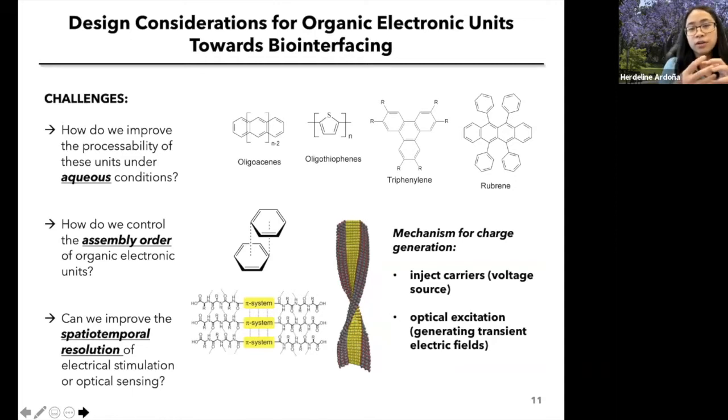So first of all, conductive polymers are normally processable under organic solvents. But if we want to biointerface them, they have to be processable under aqueous conditions. So the approach here is, instead of using the polymer equivalent, perhaps use the oligomeric equivalent, and then utilize peptides in order to assemble them. For example, what's shown here in the schematic is a 1D structure, wherein it's not just through-bond conjugation, but there's also through-space conjugation.